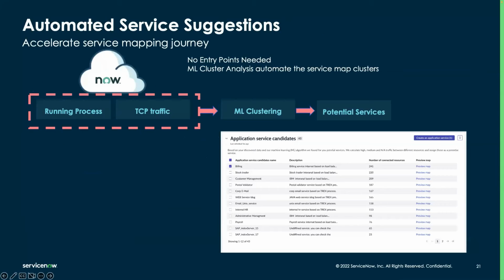So until today, the question of where do I begin when mapping services was the biggest challenge, right? It was difficult to understand what entry point I should use, essentially. So we are very pleased to announce the release of automated service suggestions, which eliminates this question by suggesting service candidates that include a pre-identified set of resources to be included in the map. And with just a few clicks, you'll be able to gain business context for your infrastructure and apps, and the service maps will be kept up to date for ongoing use across all the use cases we talked about earlier.